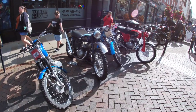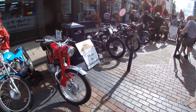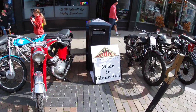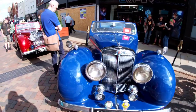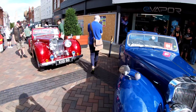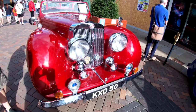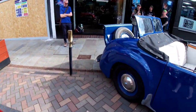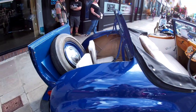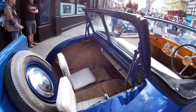These motorbikes, I don't normally look at motorbikes, but these motorbikes were made in Gloucester. There you go, there's a big sign. These bug-eye Triumphs are cute, aren't they? It's lovely that, isn't it? Massive headlights. I think they've got a dicky seat in the back, have they? There you are, look. Two little dicky seats. Imagine sitting back there, you get your own windscreen.